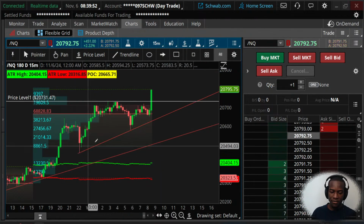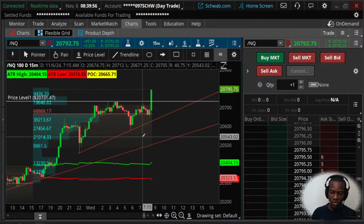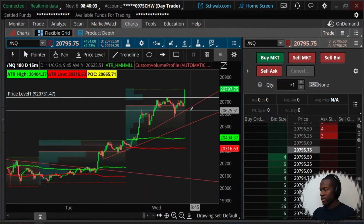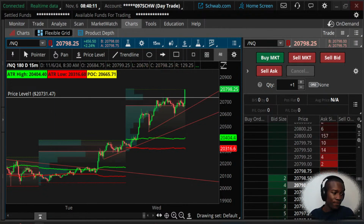This part of the structure has not been invalidated yet, at 20,500, whatever. And this hasn't been invalidated either down here. So we've got to wait and see what happens as the SPY continues to look like it just wants to take people out to the downside.